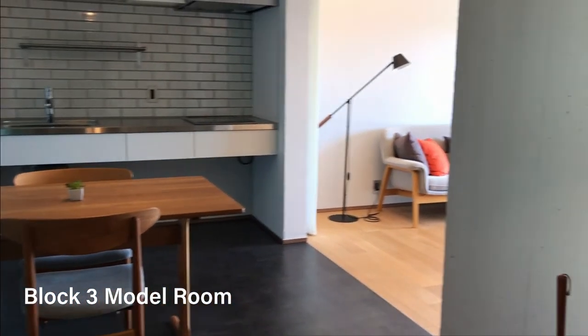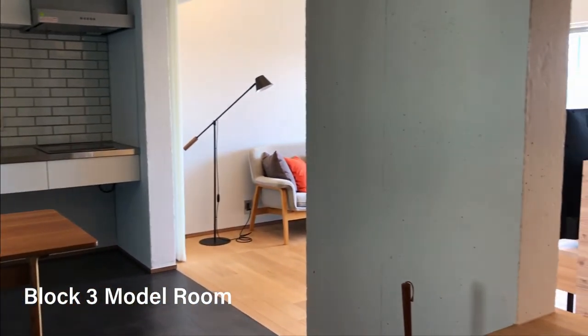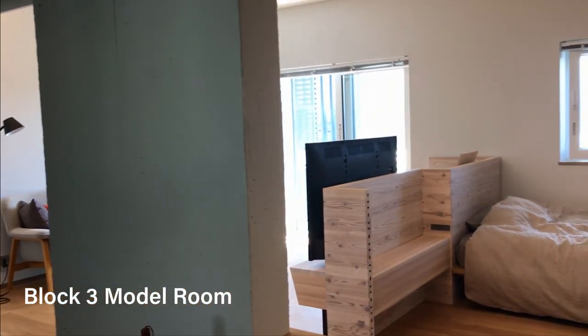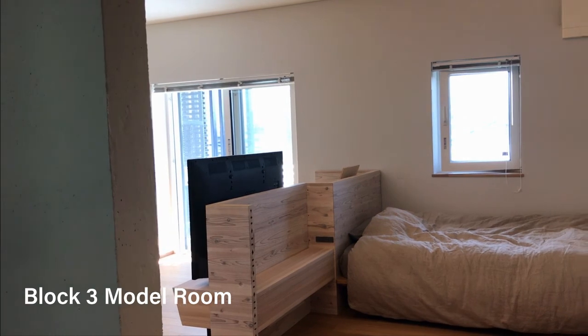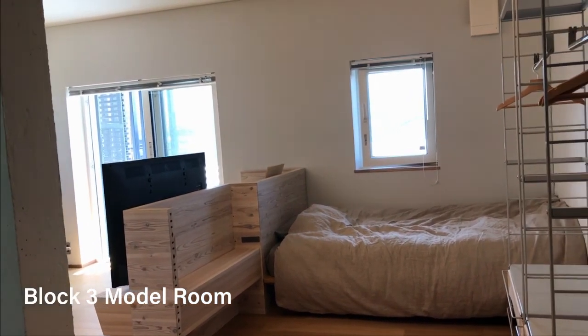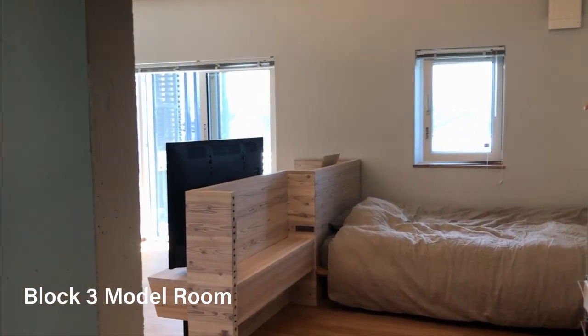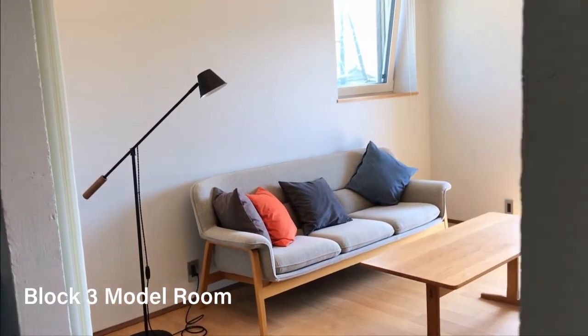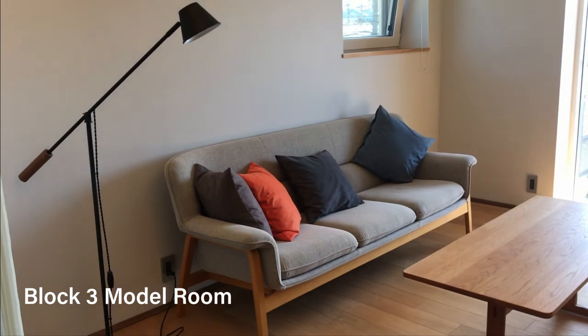And here you can take a look at a model room in Block 3. As we mentioned before, this was a renovated model that uses the old corporate housing, Building J and Building K. All of the rooms in this building are for single people. Here you can see some of the high-performance vinyl windows.